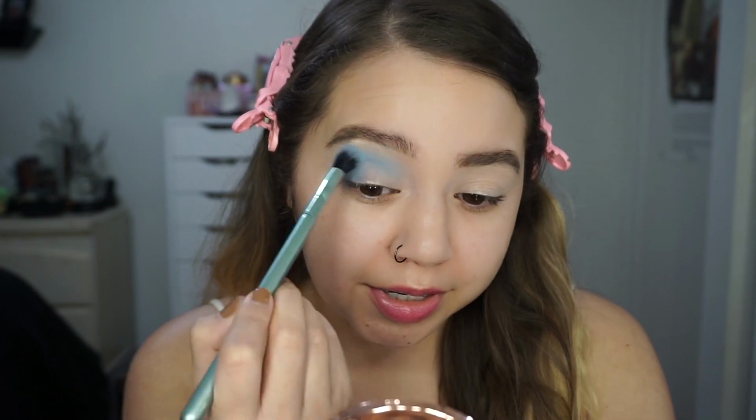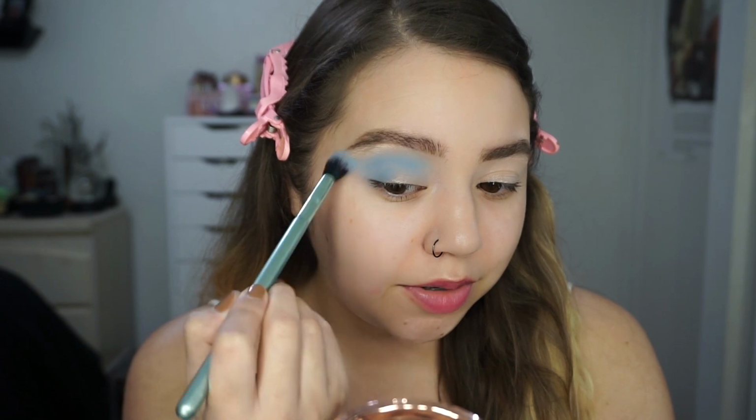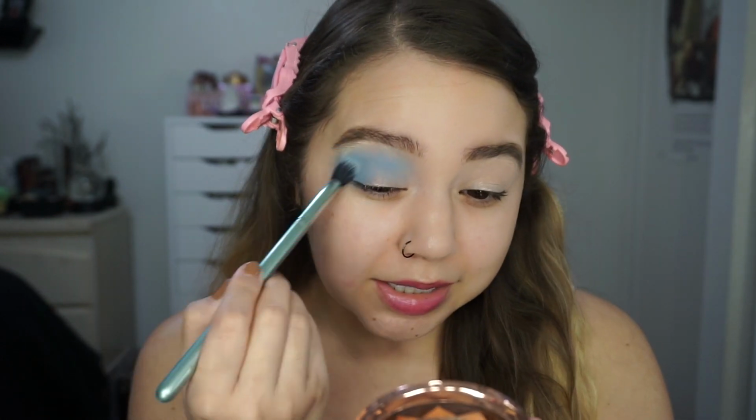I'm going to do a cut crease, so I'm going to take things a little bit higher. And I'm also going to bring this out a little bit because I think I might wing it out. I do think it is not as pigmented as the pan, but I'm not too mad at it because I would probably only use this color as a transition shade for the other blues. So that's as much as I can build that color up, which actually looks pretty similar to the color in the pan.